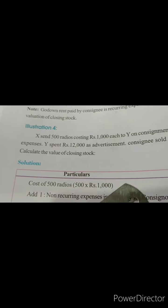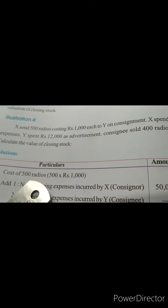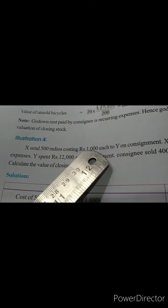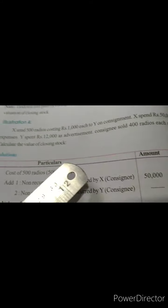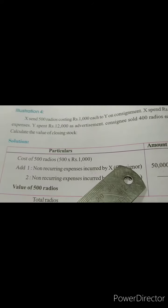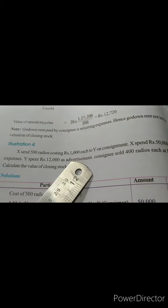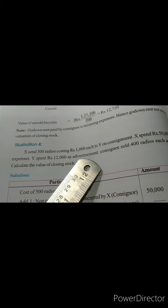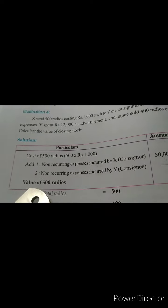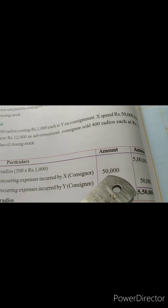Now here the heading will be valuation of unsold stock, particulars, amount. Cost of 500 radios is 500 multiplied by 1,000, you will get 5 lakh rupees. Now whatever expenses X has incurred, because it is not given whether it's recurring or any heading, we'll take it as non-recurring expense and we will add it to the cost of 500 radios. Now Y has spent 12,000 as advertisement. Advertisement is a recurring expense which should not be taken in the valuation of unsold stock. So non-recurring expenses by Y, we will not have anything. Okay, so only 50,000 will be added.